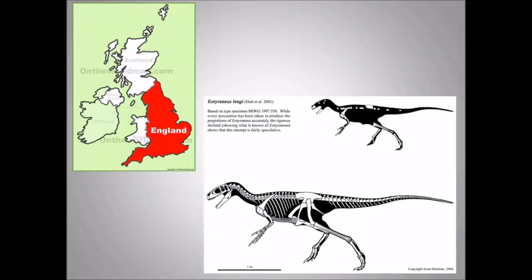There have been some teeth found in the rock formations where Eotyrannus is found. But we're still not sure if there is a complete skeleton out there, but you never know, there could be.